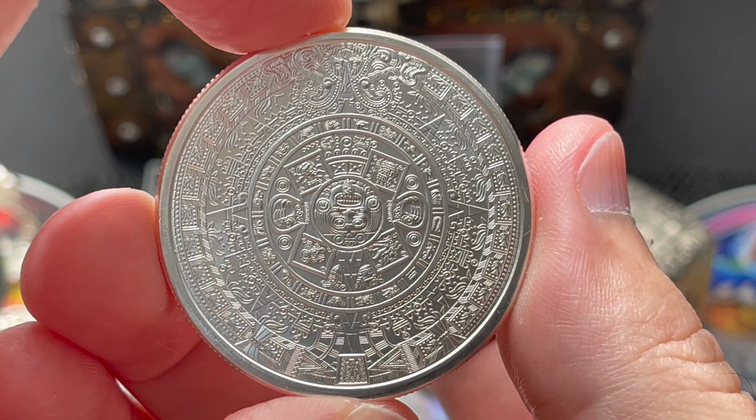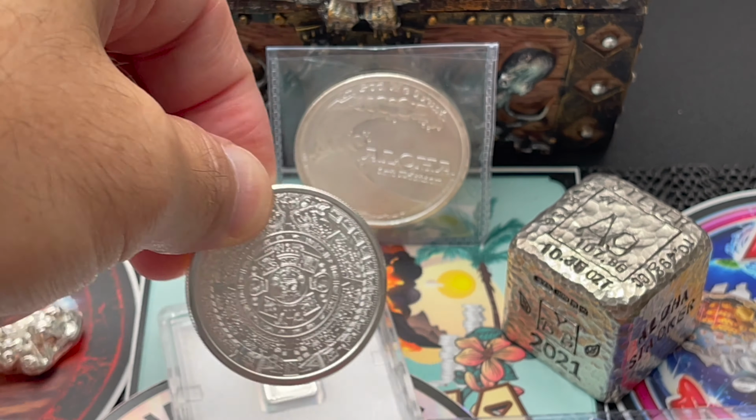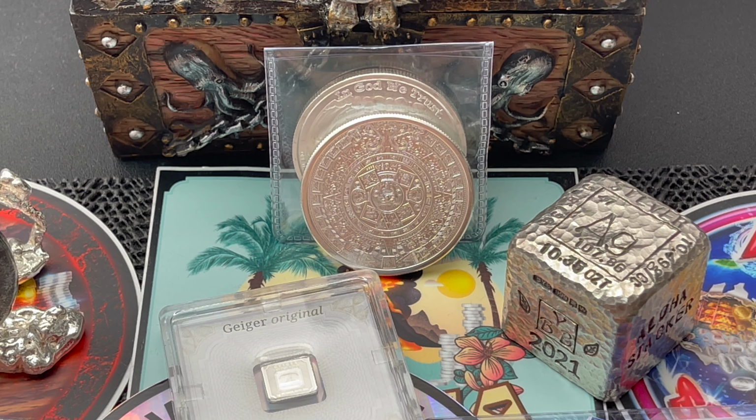I really did it to get to the free shipping threshold, and because I didn't have one, I really wanted to get one. So let's go ahead and put that down. Let's see if we can get that where you can see it. And I actually have a little bit of information about the Aztec calendar rounds and something cool. So, Antiquities of Time.